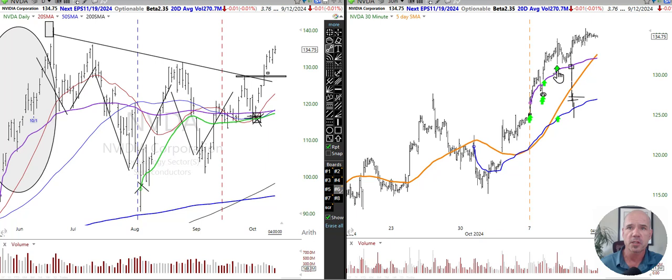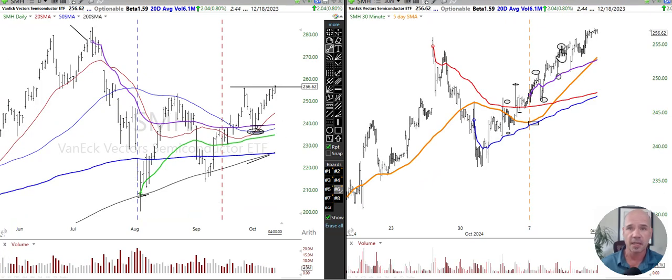This is the current place where I'm suggesting two stops, just to loosen it up a little bit on half of it, and just in case it gets a hard reversal, to lock in some gains up there. But NVIDIA clearly is the leader, and it's dragging the semiconductor index with it. We continue to see the same pattern here, higher highs and higher lows.